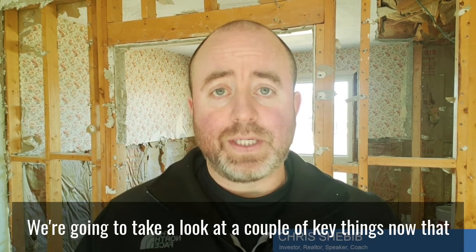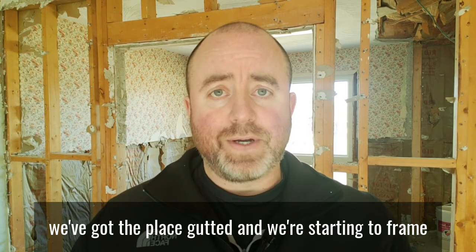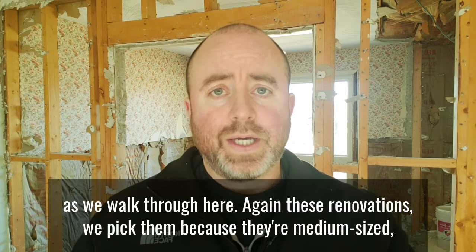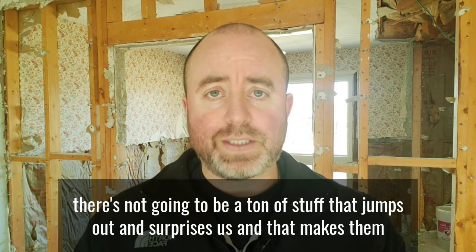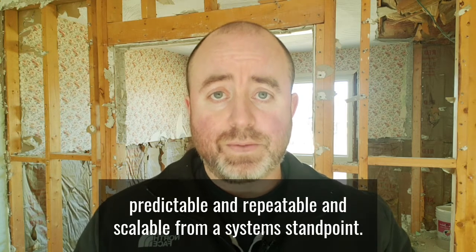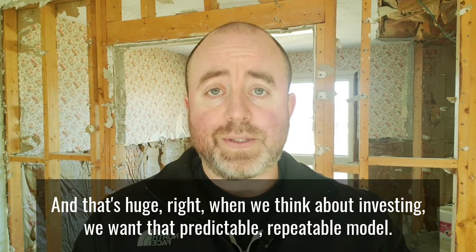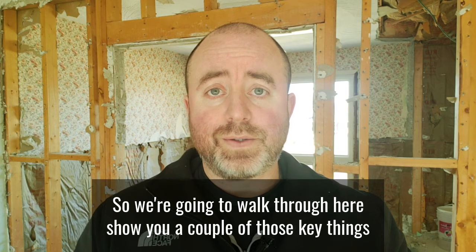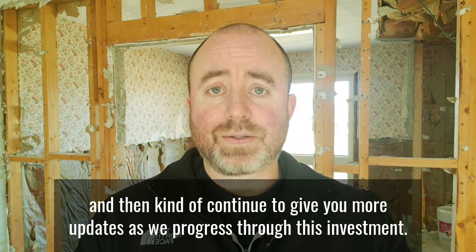We're going to take a look at a couple of key things now that we've got the place gutted and we're starting to frame. There's a few things that we want to show you as we walk through here. Again, these renovations, we picked them because they're medium size. There's not going to be a ton of stuff that jumps out and surprises us. And that makes them predictable and repeatable and scalable from a system standpoint. And that's huge, right? When we think about investing, we want that predictable, repeatable model. So we're going to walk through here, show you a couple of those key things, and then continue to give you more updates as we progress through this investment.